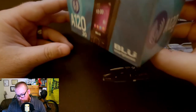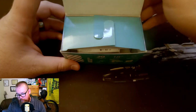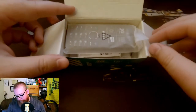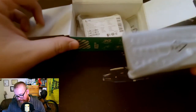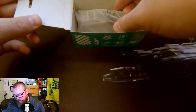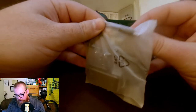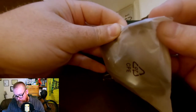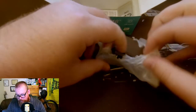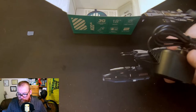So, go ahead and look at the box here a little bit. And then open her up. So, this little tiny thing we'll put aside for now. We have what looks to be a charger. I'm hoping that this is correct, that it is a micro charger, so that it's not some funky charger style. Yes, I'm sure the unboxing purists out there will just hate that I just ripped that open.